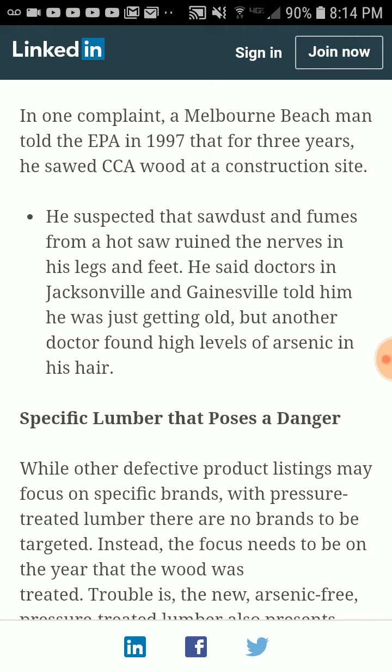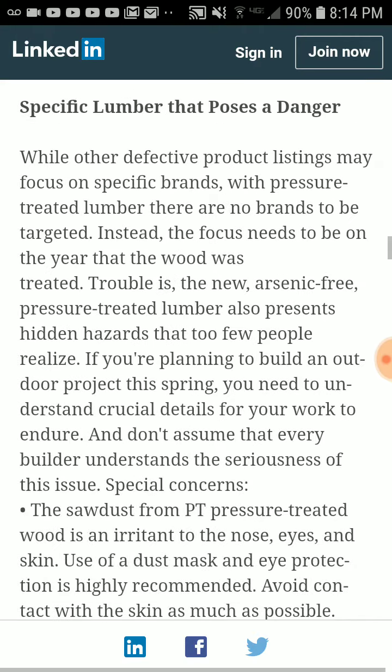Specific lumber that poses a danger. While other defective product listings may focus on specific brands, with pressure-treated lumber there are no brands to be targeted. Instead, the focus needs to be on the year that the wood was treated. Trouble is, the new arsenic-free pressure-treated lumber also presents hidden hazards that few people realize. If you're planning to build an outdoor project this spring, you need to understand crucial details for your work to endure. And don't assume that every builder understands the seriousness of this issue.